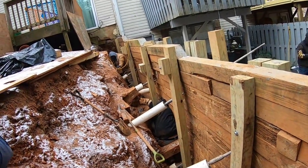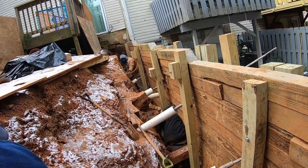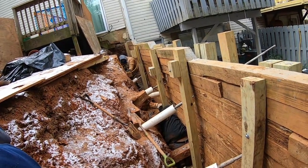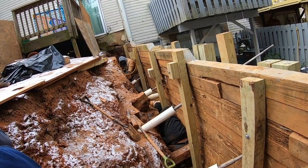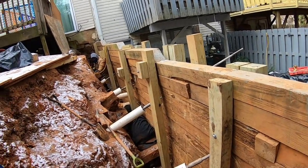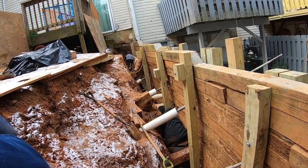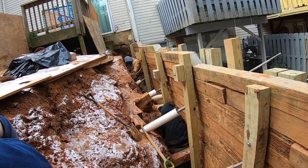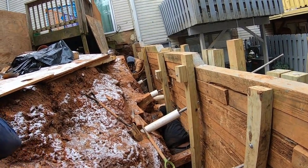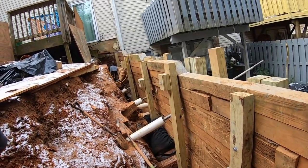This is kind of a neat moment here because we're just about ready to tighten these anchors and pull this wall back. This is a fun moment to be here. That sets the table for the next stage, and here in a few minutes we'll see them tightening the wall and actually getting some return on that. So we stand by.